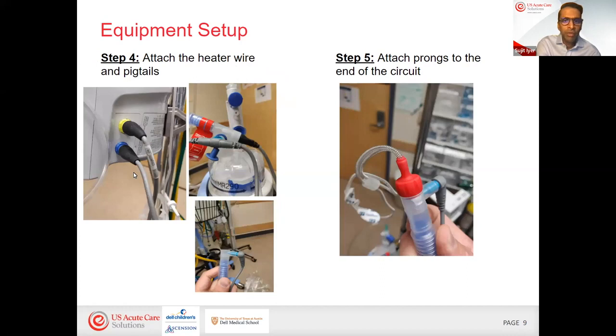Last couple steps here with the heater wire. So next you'll attach the heater wire and pigtails according to the heater that you're using. Those will connect directly to the large bore tubing. There's typically a place to put it by the heater and then also by the patient so that you can identify whether the patient is getting that set humidified temperature that you're looking for.